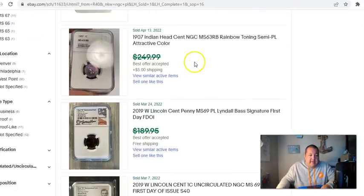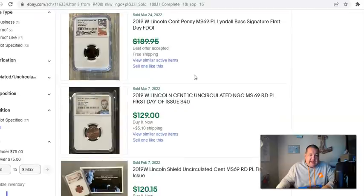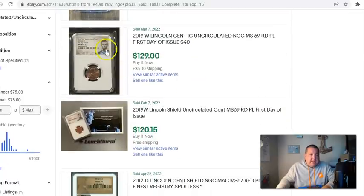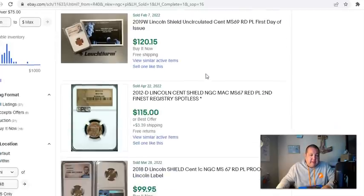All right, let's see. Any other notable PLs? Nah, not really. Here's another Mid-State 69. Oh, I might be wrong. Mid-State 69 PL, best offer, probably 150. So I don't know, maybe it's not 200 to 300 like I thought it was. Yeah, it won't be the first time I made a mistake on that. But here's another one here. Mid-State 69, first day of issue, 130. All right, that was back on March 7th.